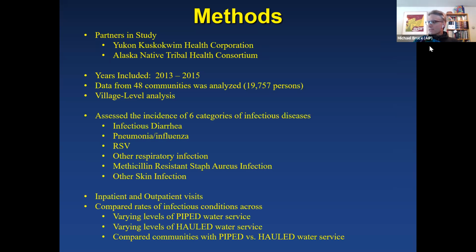And this study was one in which, once we had done the studies that showed us that piped water was definitely much better for lowering rates of infectious diseases than no piped water at all, people asked, well, what about small haul systems? Because for a lot of villages, it's not just piped water or no piped water. There are a lot of villages that have small haul systems in which there's some water rationing going on. What happens with those villages? What's the effect of a small haul system compared, say, to full piped water? So that's one of the things we wanted to answer with this study.